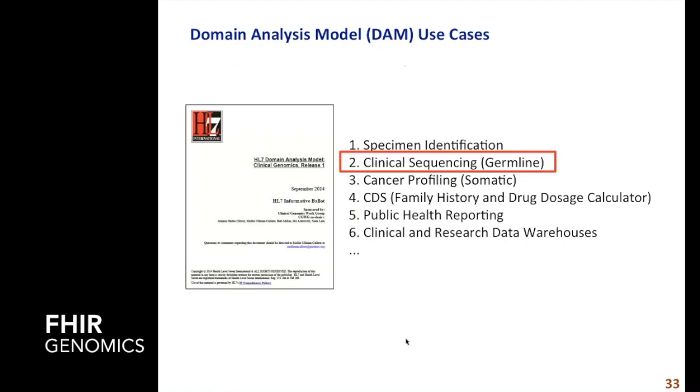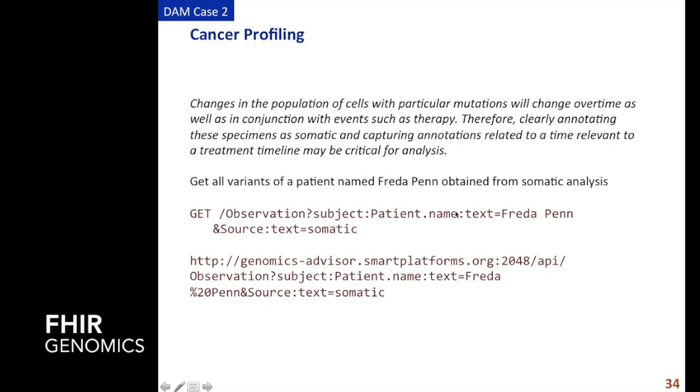So finally, I'd like to take a look at an actual use case, stepping back up to a higher level, not looking at the specific code at first, but how do we bridge from a use case to the code? So we're going to look at use case 2, clinical sequencing, and we're going to look at cancer profiling, and a population, and in this case, for this patient, who is named Fred Appen in this example, we're going to look at somatic analysis.